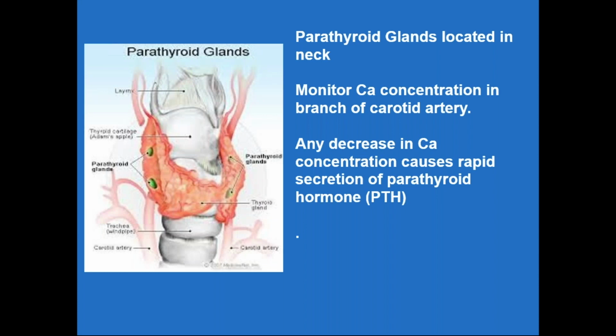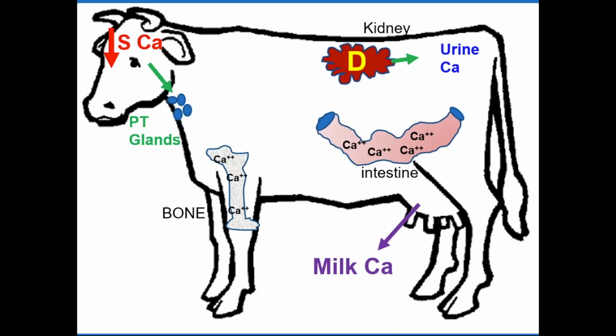Well, there is a calcium homeostasis mechanism, and it revolves around the parathyroid glands and parathyroid hormone. Parathyroid glands are located in the region of the neck, just outside the thyroid gland, and they monitor any kind of change in blood calcium concentration. Even a small drop in blood calcium concentration signals a large release of parathyroid hormone from these glands.